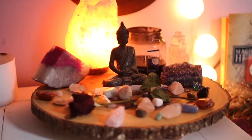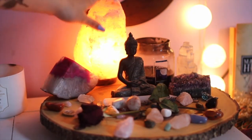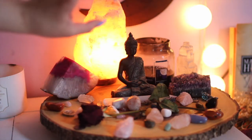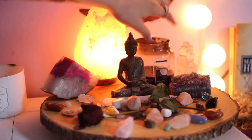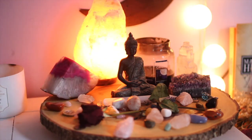Alrighty, my beautiful crystal area. I have my crescent moon hanging in the back. I have another salt lamp. I have a chunk of crystal my boyfriend gave me two birthdays ago. I have Buddha. I have amethyst and selenite. I have a candle my boyfriend gave me as well two years ago that I'm trying to savor. It's called Midsummer's Night.